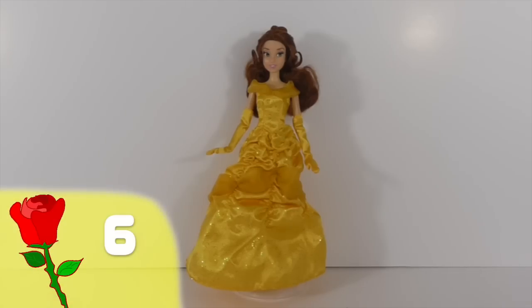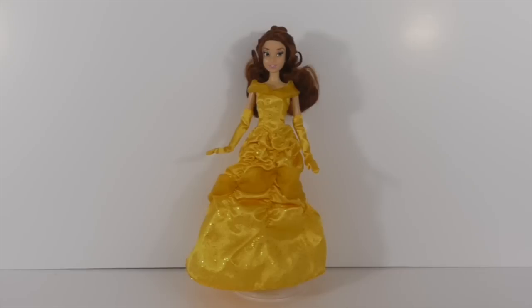This is a more recent Disney store Belle doll, and this one has fully articulated legs. I love her dress. I think it's really movie accurate.